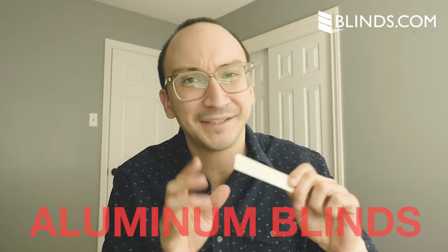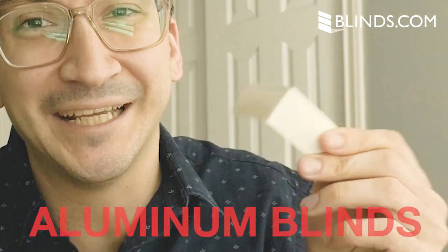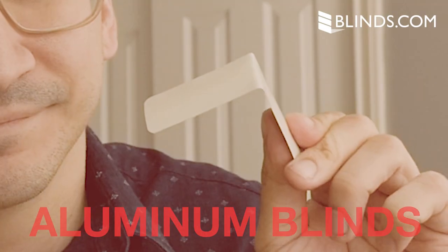Those are the window coverings we recommend, but here's a few options you may want to stay away from if you have a furry friend. Aluminum blinds can easily get bent when your cat's itching to see what's going on outside.